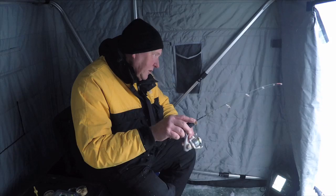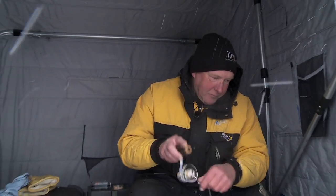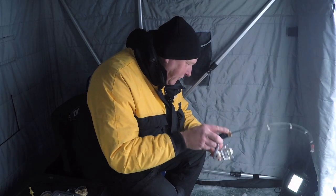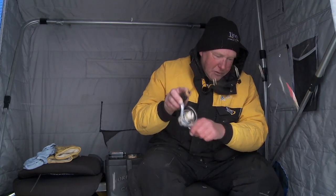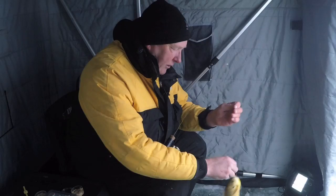Concentrate. Here he comes. He's got it. Oh, there we go. There we go. You know what? That toad is working so great for this kind of water. 39 feet. Drop that thing down to the bottom. And what's really nice about it, that fish did not pull on it. He pushed up on it, and I could see my rod tip give way a little bit.